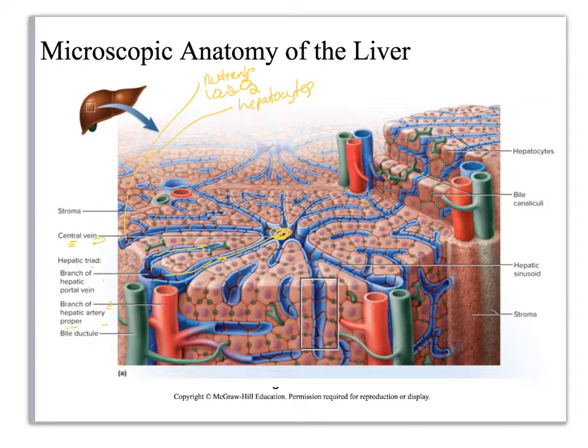All right, this is your hepatic triad, which is going to consist of the hepatic portal vein, the hepatic artery, and the bile duct. So this is going in, this is going in, this is going out, in terms of the flow of stuff going on. Now let's look over here at these little hepatocytes.